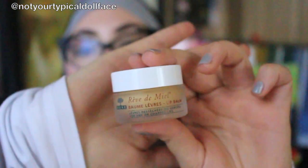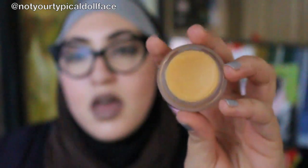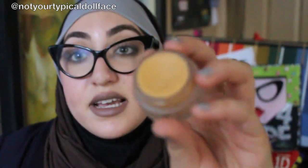The other one, like I said, is the NYX Rêve de Miel Lip Balm, which so many of you reminded me to pull out. Once I get it open, I think this tub is like $20. So it looks like this. It's nice and thick, and it smells not like honey. It smells like a citrus infused with a little bit of honey. It smells so good, I almost want to eat it.